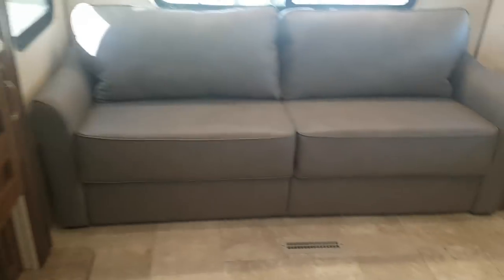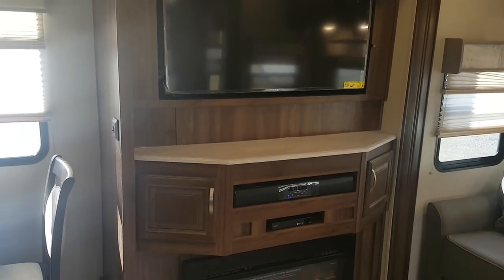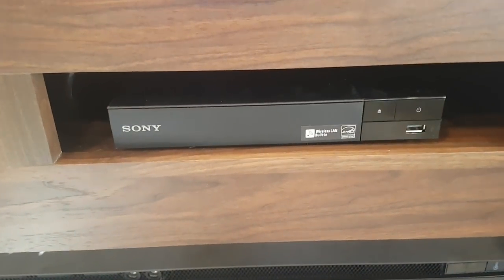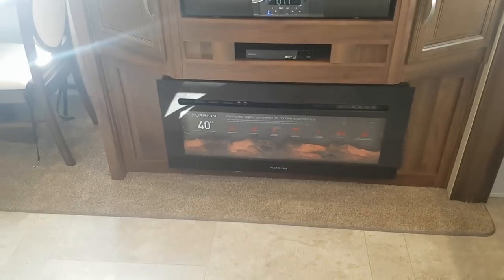The entertainment center is right across from the theater seating. See, nice big wall-mounted TV, cabinet storage down below, and then it's got a built-in sound bar. We do have a DVD player down below. And then you do have the electric fireplace down below that. Hidden storage in behind the TV, so this is above the outside kitchen. So they give you lots of extra storage in behind there.